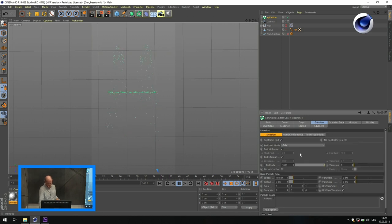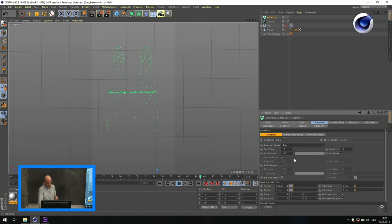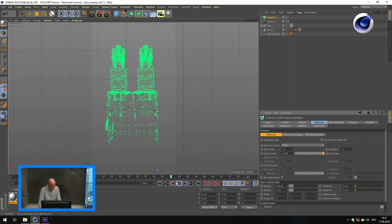And what we'll do is go into your emitter and change it from rate to shot. This shoots a large amount of particles out in the first specific duration of frames that you want. We're going to do something like 10,000 just to see what that looks like. Okay, starting to fill up a bit. We're going to go a bit crazy and do 50,000. Okay, cool. Now we have all of our particle paths.